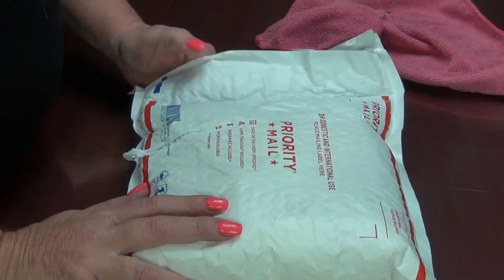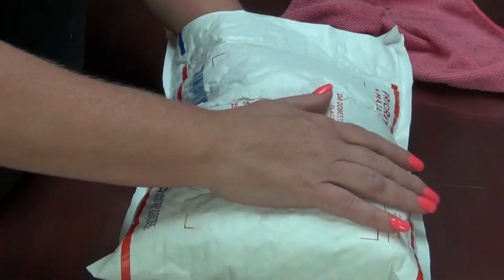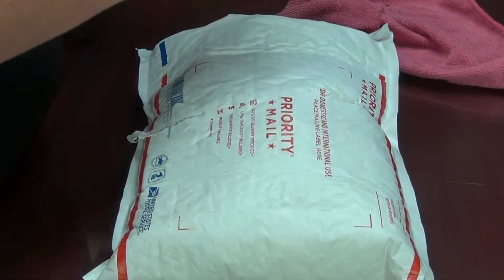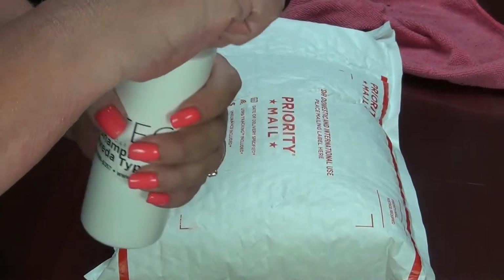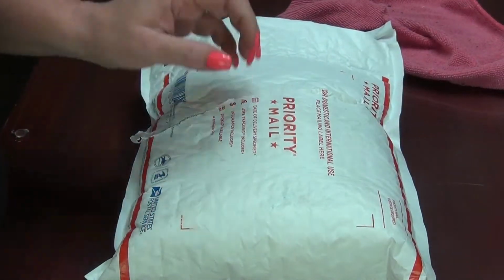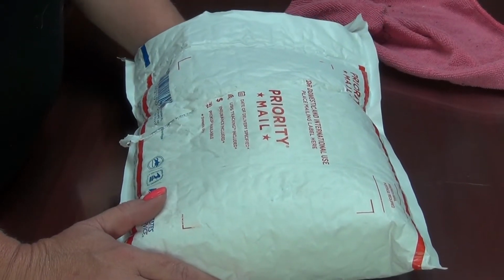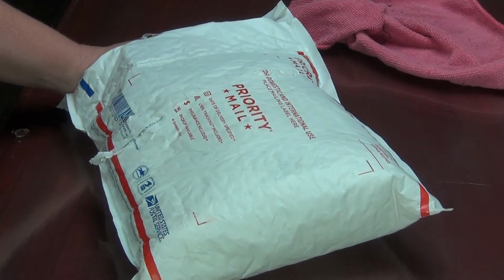Hi, guys. Welcome back. We have an unbagging of Aztec. Everything's a little smaller because my budget's a little smaller right now, but whatever. Shampoo. Mom's gonna be so happy. Smells like shampoo. We're on the fence about that. It smells like shampoo. Wow, that smells a little weird. It's hot, but it smells like shampoo.